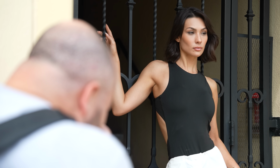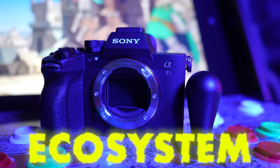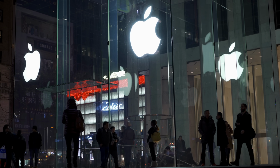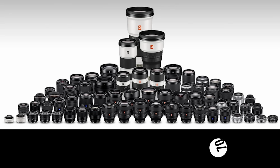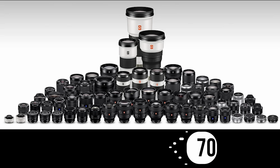The first reason, which I would say is one of the undisputable reasons why someone would choose a Sony camera, is the ecosystem. We hear that word tossed around all the time, especially when talking about brands like Apple, but we don't hear as much about that when we're talking about Sony cameras and the ecosystem that's built up in nearly 10 years since the original A7 was released. We're going into 2023, and at the moment, there are 70 first-party lenses from Sony covering just about every focal length that a photographer could ever want.